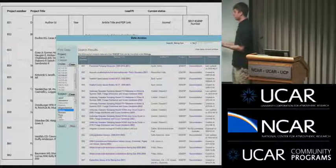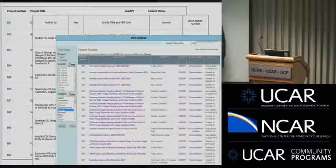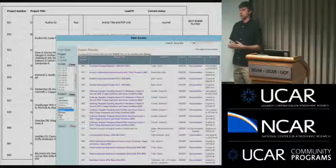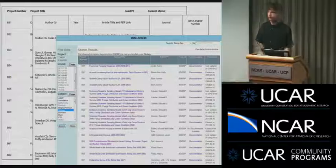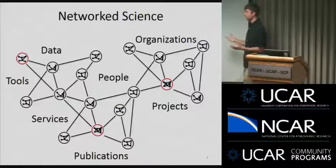But before our project, all these lists were separate. So there was no connection between the data set, the publication, and the project list, at least in any structured way. And so that's the kind of thing we wanted to cut across, to really be able to go from one thing to another in terms of where the relations are, from a paper to a publication, so to speak. So this is the cartoon depiction of that.